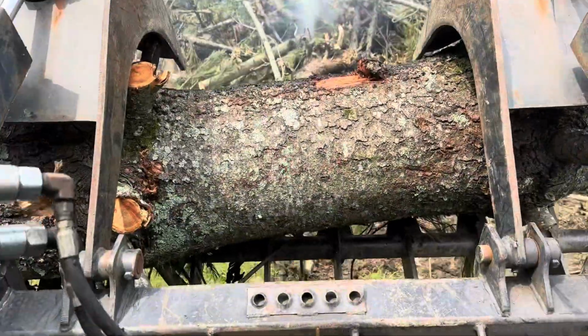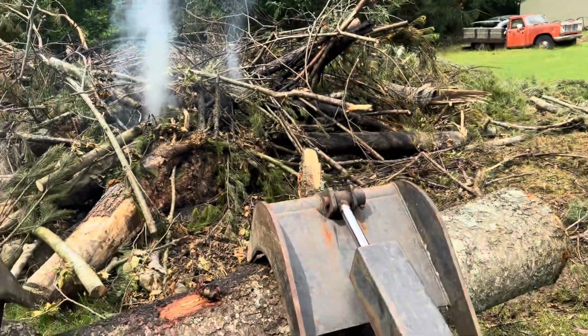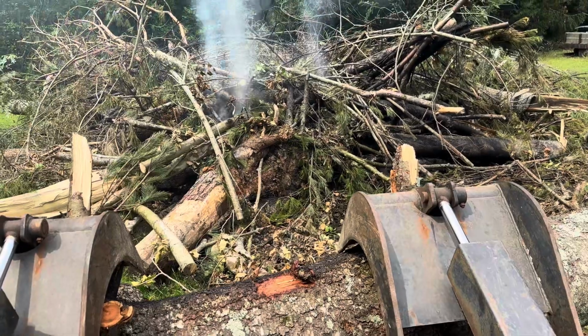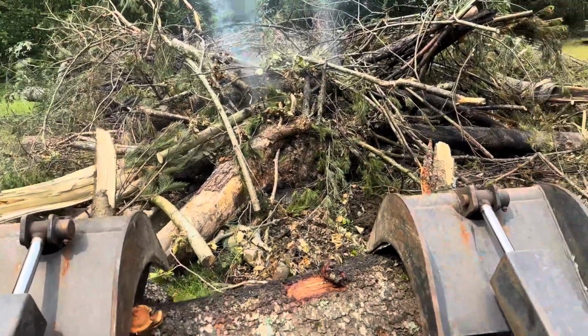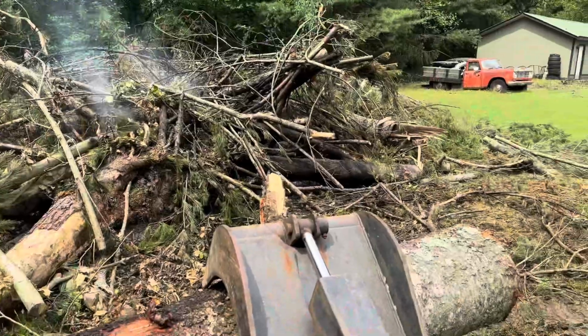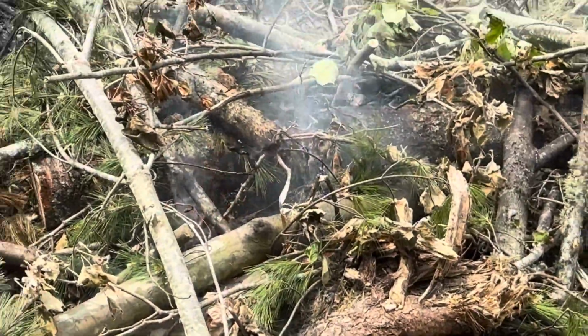All right, so I got this giant log right here that was sticking out way over there. I'm going to try to get it up here on top. That'll weigh some of that down. Maybe get this loose stuff more in contact with the hot spot. I'm trying to be very careful. I am right underneath the power lines, so being very careful about lifting. Oh yeah, look at there, fire's starting to go. We're making it alive again.